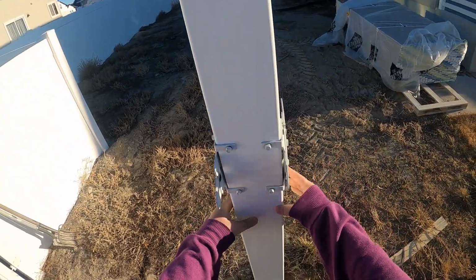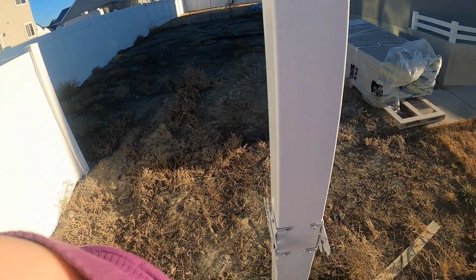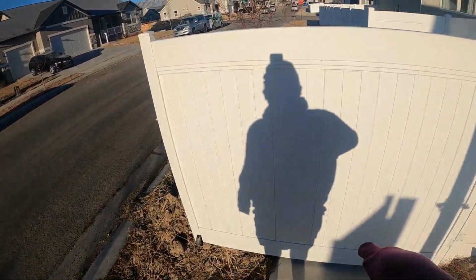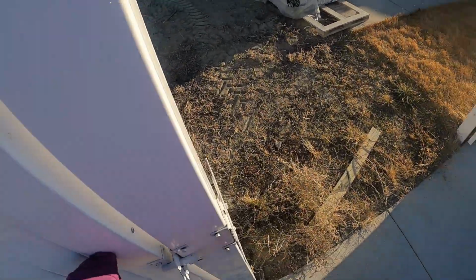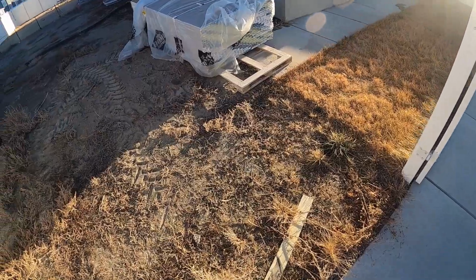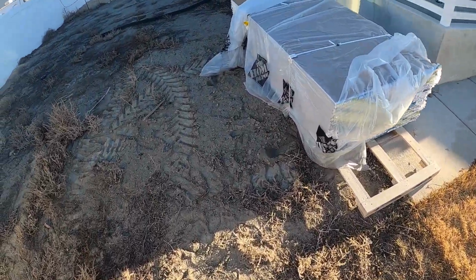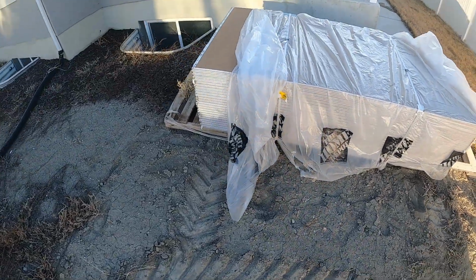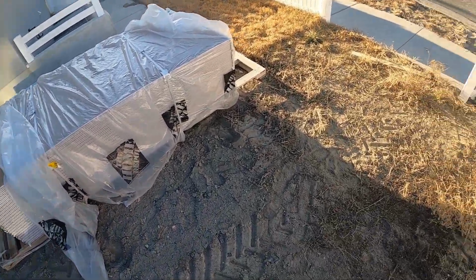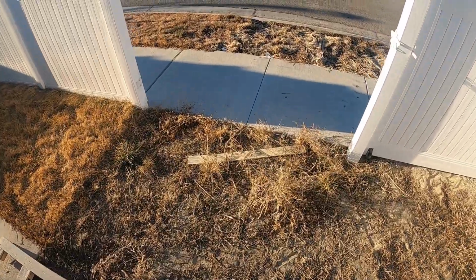Desert living right there. Come on. Aha. Very good. All right. Let's get this fence off the sidewalk. And there we go. We got the drywall delivery. 50 sheets. I'm gonna be working on that in a little bit.